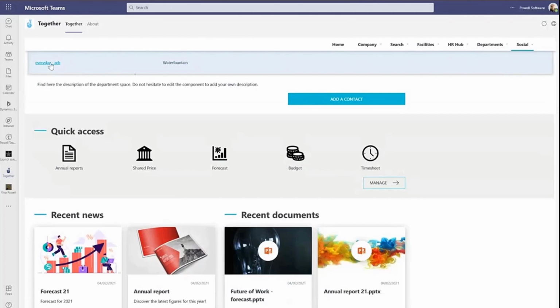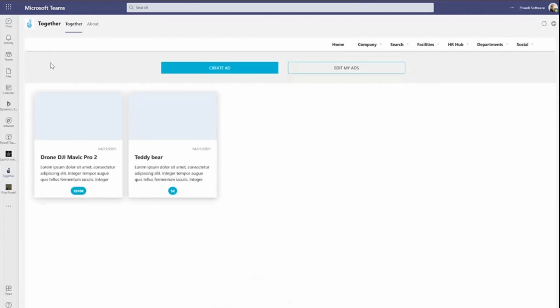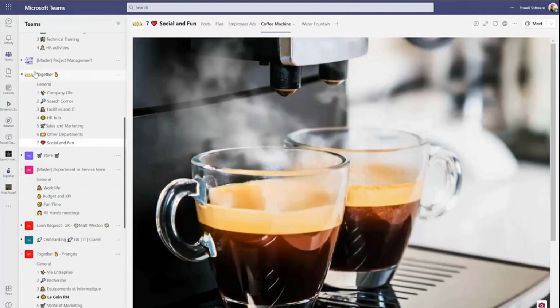Here you can find a section with classified ads and share these ads in Teams with your colleagues. This allows companies to make easy transitions as Together is not just a button in Teams to access company portal in the traditional way. It is also a team within Microsoft Teams that can be found on the application ribbon, an environment that employees are already used to accessing every day.